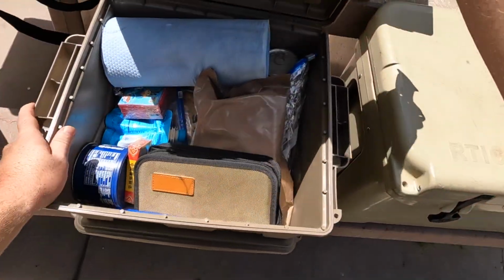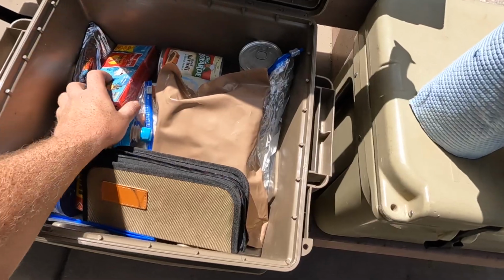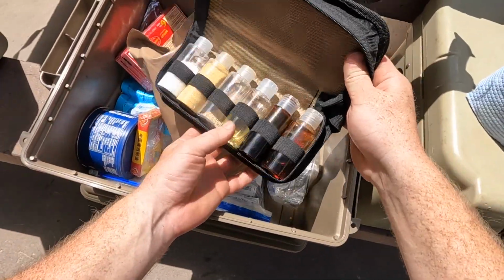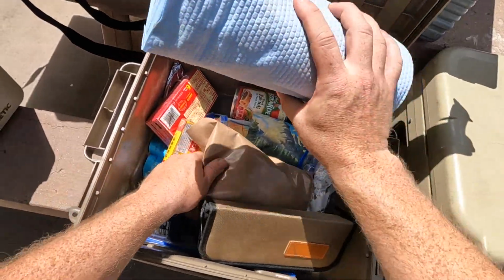My next tote is going to be kind of like a little food tote. Paper towels kind of live in there too. And then just some random food, MREs, tinfoil bags, spices, condiments, just a little random food storage.